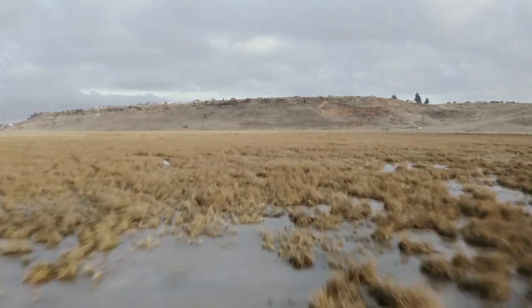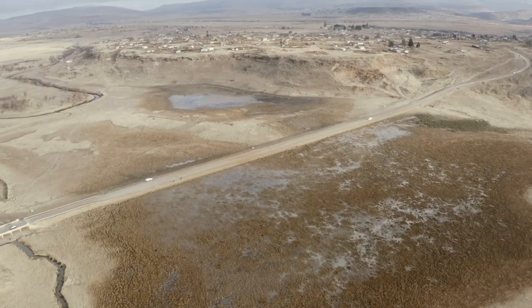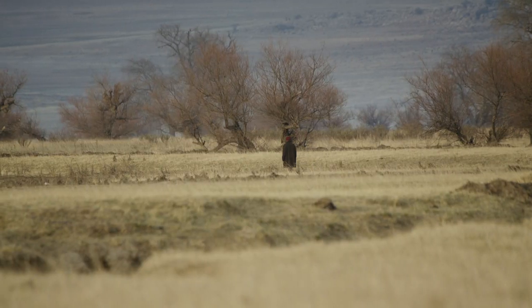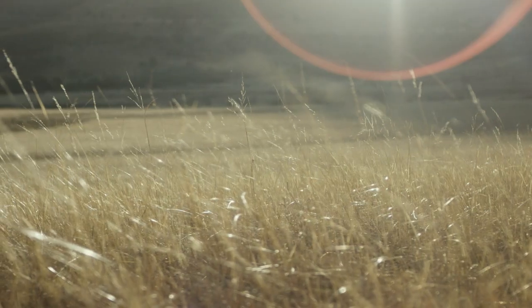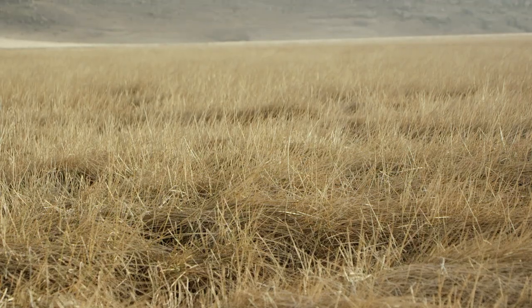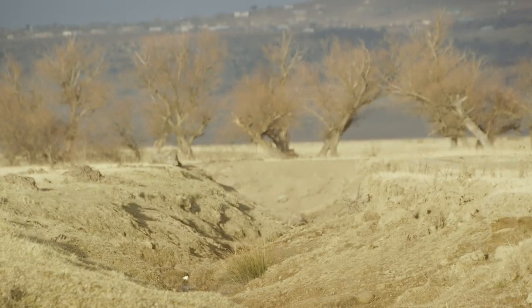Matatiele is what we call a water source area. They make up a fairly small area, about 10% of the land area of the country, but they provide 50% of our water. As a result, pretty much the entire country is extremely dependent on the water out of areas like Matatiele.